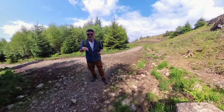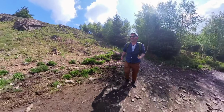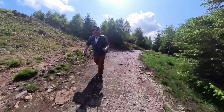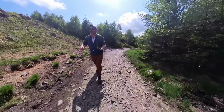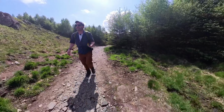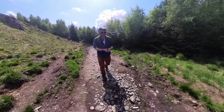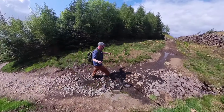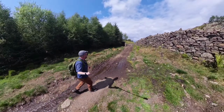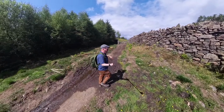Right, onward. My heat appears to be attracting the flies, which we don't want. And we're getting closer and closer towards Blackfell. So let's get to it. Avoiding this water. That's why I need sturdy footwear. Getting over here and going past that gate.